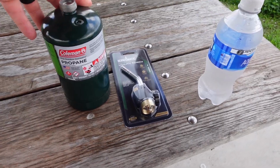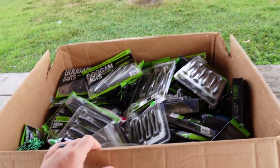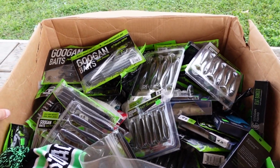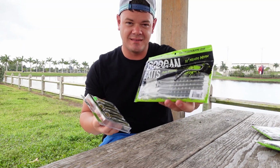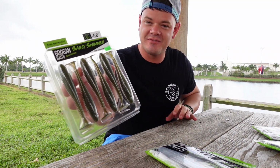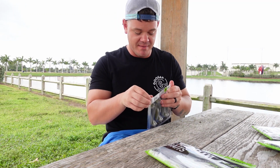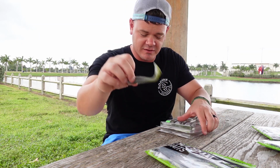All right, ladies and gentlemen, we're here now at the picnic tables. We've got our Walmart contents that we needed, and we've got our $1,000 big old giant box of green goodness of Googan baits. For the first thing I'm gonna try to make, I'm gonna try to somehow mix the 10-inch Mondo worm with the 4.8-inch Saucy Swimmer. No clue how this is gonna work. Maybe we'll give the Saucy Swimmer some horns, or I have no clue what I'm doing whatsoever. We're just on an absolute sender today, boys.